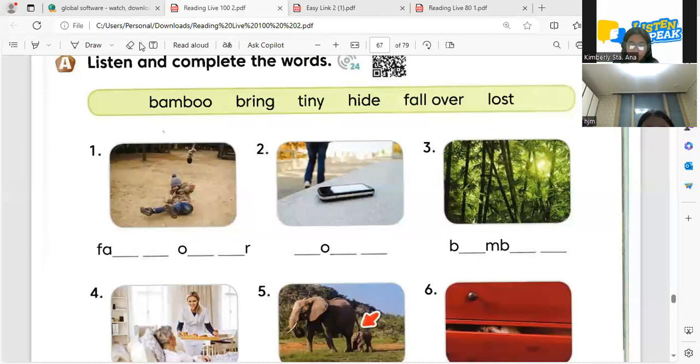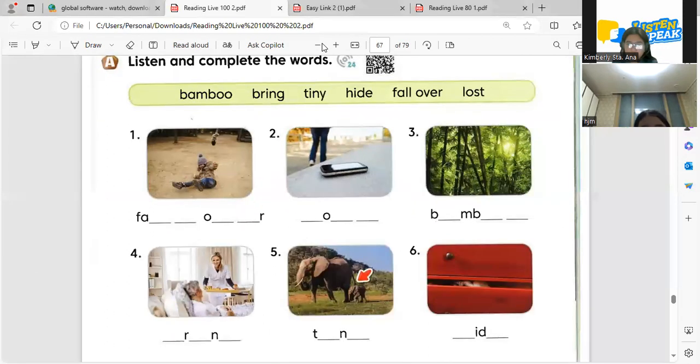Okay, Jimin, I'm back. Sorry for that. Jimin, I want you to look here, okay? We have some new words and I need your help. So, what is number one? Can you help me with number one? Fall over. One more time, let's say. Fall over. Okay, that's nice.